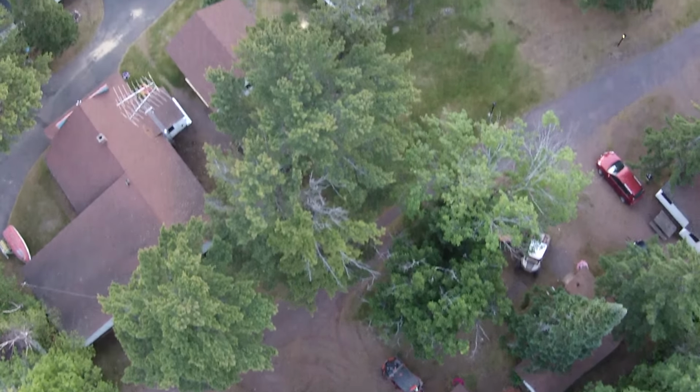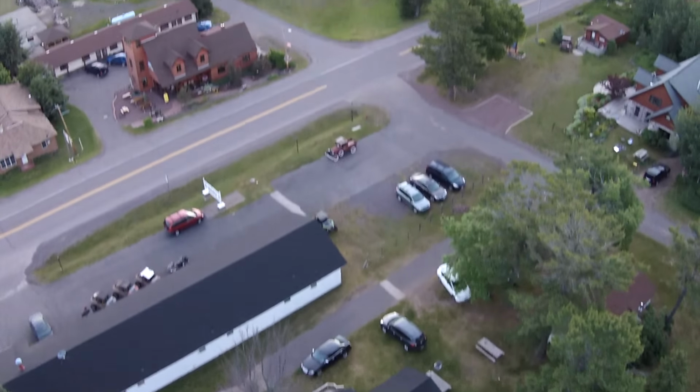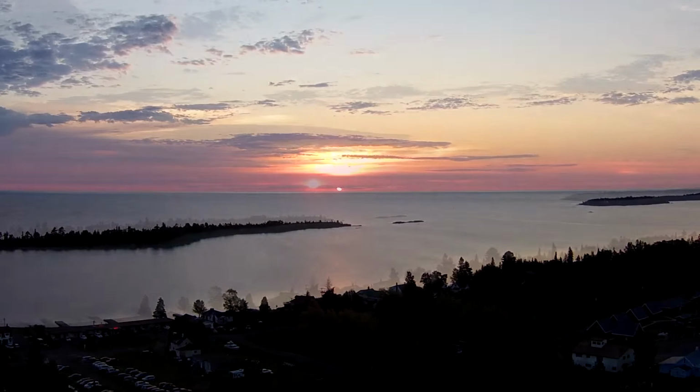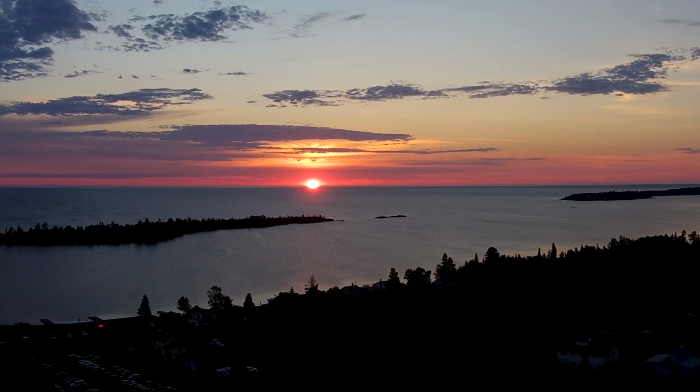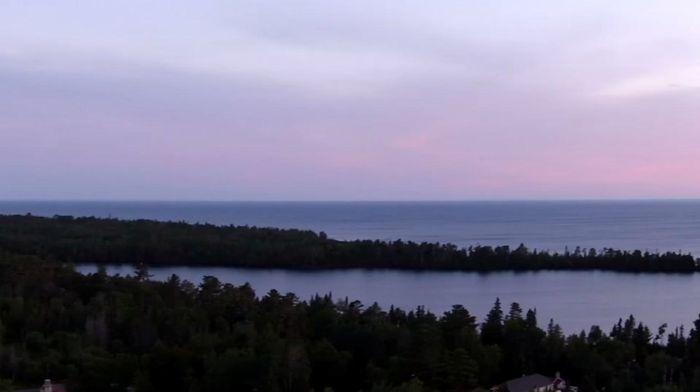We arrived in Copper Harbor about 7:30 that evening. It had been a long day, so after dinner I settled in for a good night's sleep. Waking up to a gorgeous sunrise, we were on the road early, headed up Brockway Mountain to take in the view before heading back south.